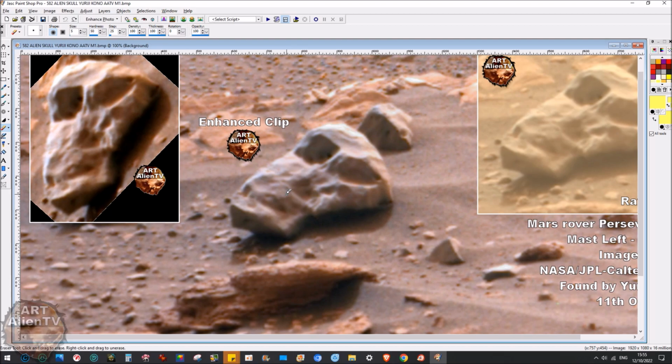And just because the left orbit isn't exactly the same shape as this one, doesn't mean it's not a skull, because of the angle we're at. Like I said, if this was more upright, the left one would come out more to here, like that, and match this kind of strange teardrop shaped eye socket, okay?